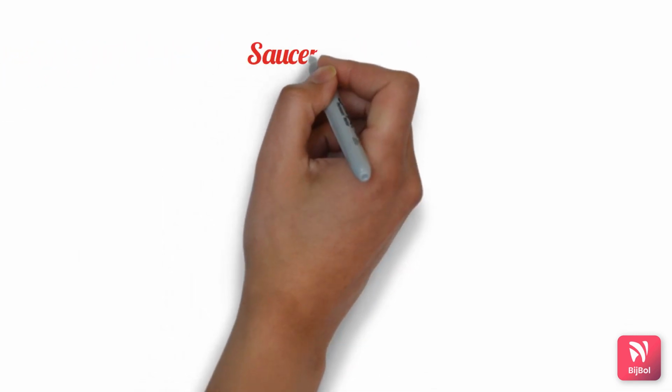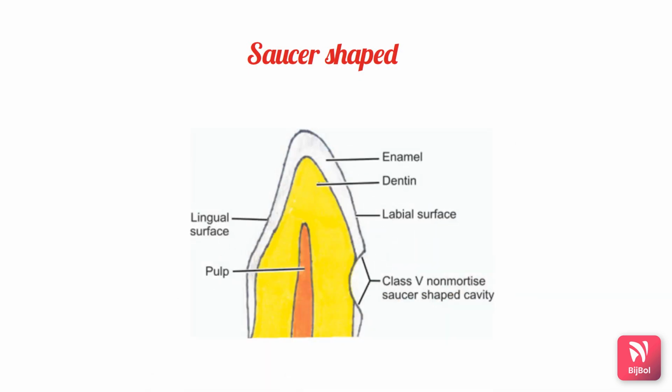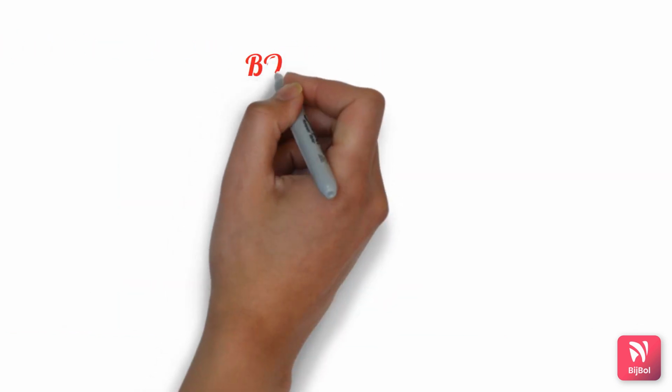Now we'll see the modified designs in it. That is the saucer-shaped cavity preparation. In this design, the outline form has a scooped out appearance, as dictated by the presence of caries. The pulpal floor and the axial walls are only deepened till the caries is removed, and they are not of uniform depth. Finally, the facial and the lingual gingival walls are finished with a straight bur, giving the entire preparation a scooped out appearance.